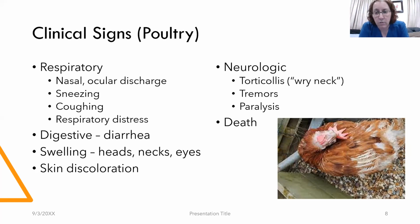You may see them having tremors that almost look like seizures. They can be paralyzed, especially the wings. And of course, death being a major endpoint for a lot of birds, especially with the highly pathogenic strains.